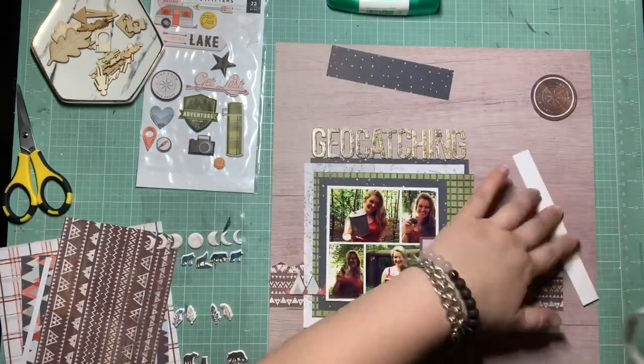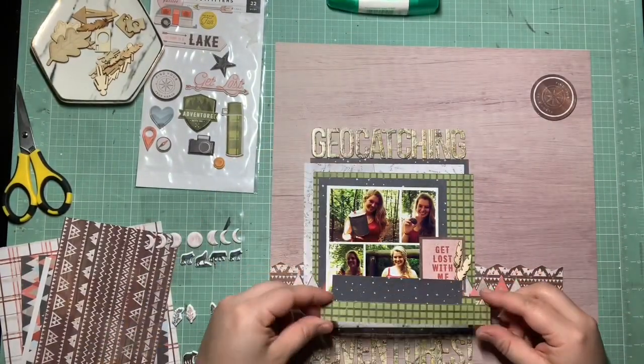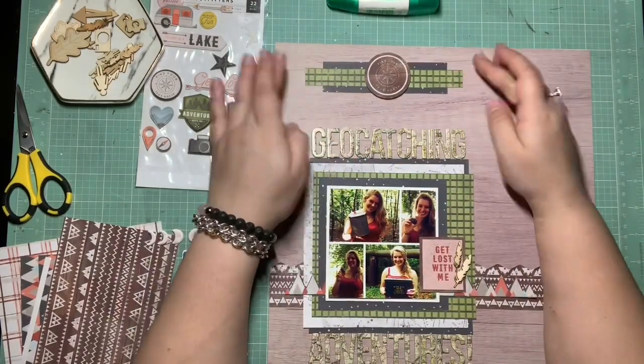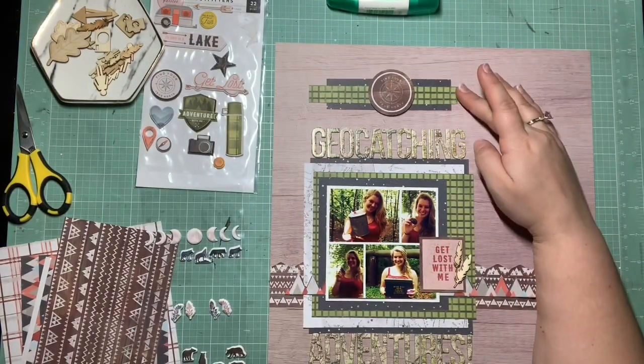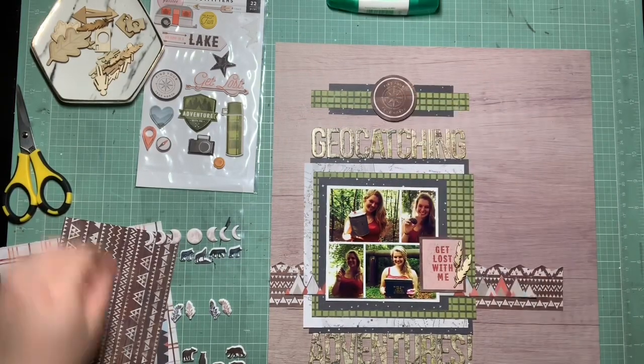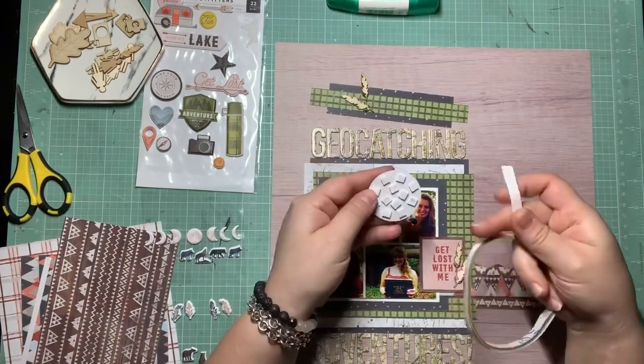So I ended up centering up these 2 scraps that were offcuts from these layers and centering that compass over them and just having that on top of the page to continue that vertical column. And I think that looks really cool. That's totally not something I usually would do, but I'm really pleased by the end result. So now I'm just trying to figure out the spacing.